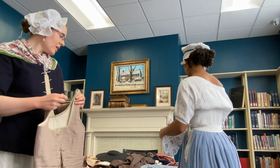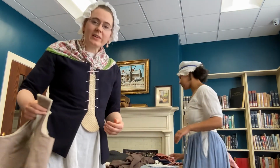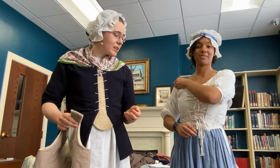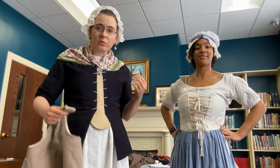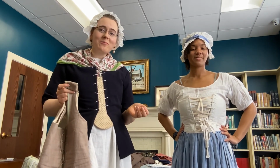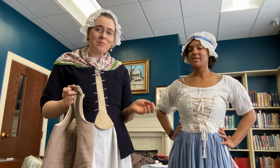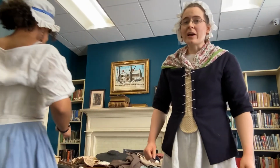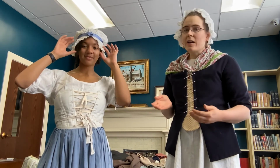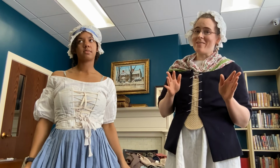Now, as you know, ladies, a stomacher is a great way to change out your look. You can keep the same stays or the same jacket and just switch your stomacher. You can really get a new look anytime you want. So as you can see, we already have our shifts and our stays. We already have our undergarments on. This isn't that kind of video, ladies. So we have our base layers on.